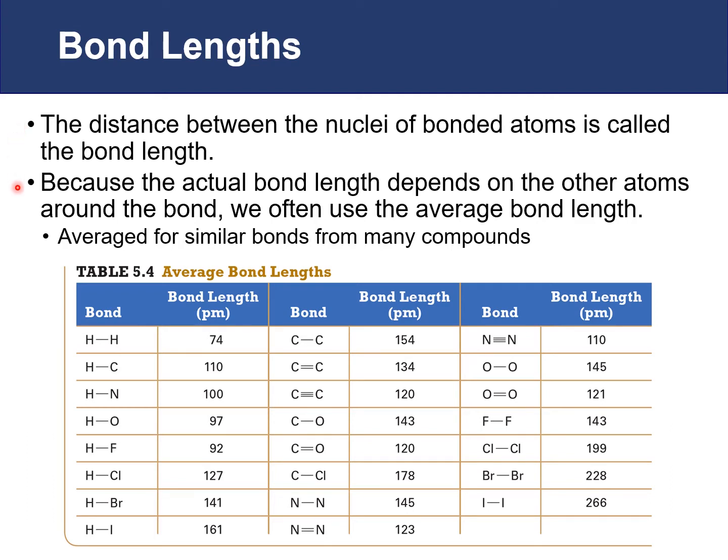Because the actual bond length depends on other atoms that are around the bond, similar to how the bond energies depended on what was around the bond, we often use average bond lengths when we're putting them into tabular form. The average bonds themselves come from similar compounds. So, for example, a carbon-hydrogen bond, there are many different compounds that have carbon-hydrogen bonds. The average bond length for a carbon-hydrogen bond is 110 picometers.